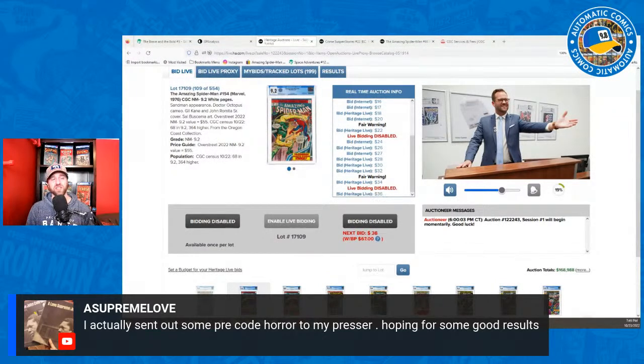If you're sending Golden Age books, you just want to make sure your presser is comfortable with Golden Age books, because one of the challenges with them is that they're going to run into more situations where it's more brittle or whatever it might be. And you don't want them detaching your cover or popping staples or whatever it might be. So if you're sending those Golden Age books to a presser, just make sure that they're comfortable with them.